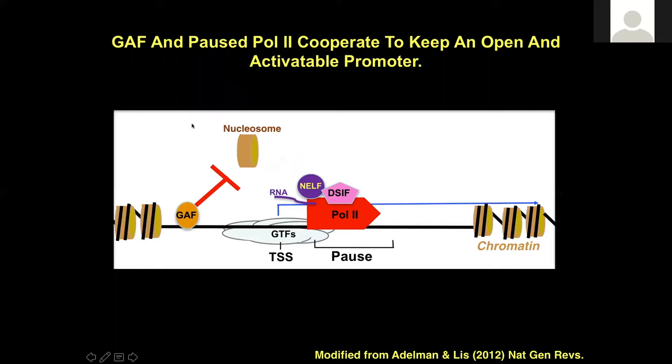And what's all this wasted effort? One reason, we think, is GAGA factor, while it helps keep nucleosomes off, a polymerase is a great foot in the door of chromatin, keeping this region open. And indeed, Karen Adelman's lab has found that if you disrupt the paused polymerase itself, you can see nucleosomes filling in on many promoters as well.